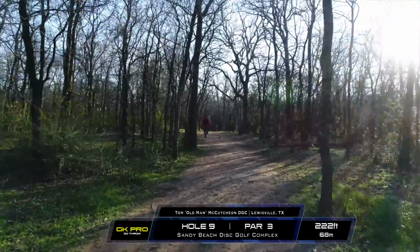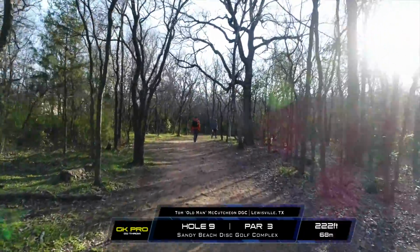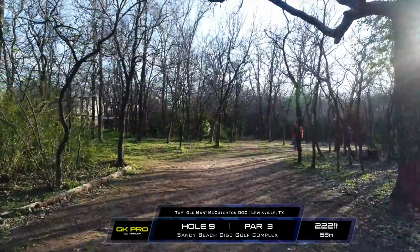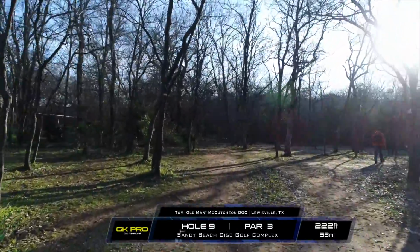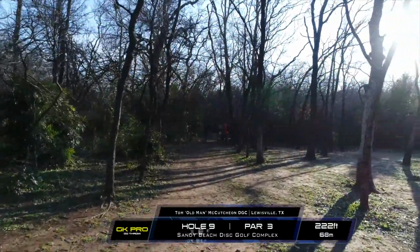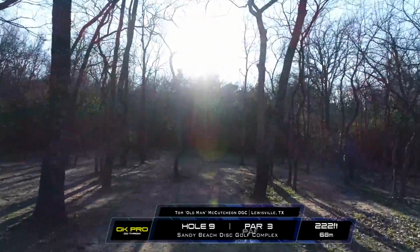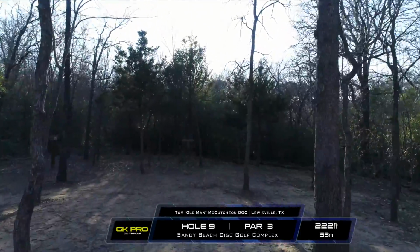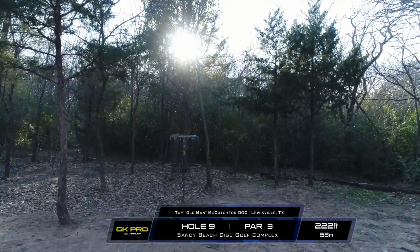So, yeah. Hole 9. This is a par 3, 222 feet. It carries way right, and there's a lot of trees. You really just want to throw a low forehand and have it take a big flare skip to the right. That's really the only play I can see. There's not really a turnover line. There are so many trees there, and you have to put a ton of anhyzer on it. It's hard to get that height with the skinny fairway, too. So forehand's definitely the way to go.